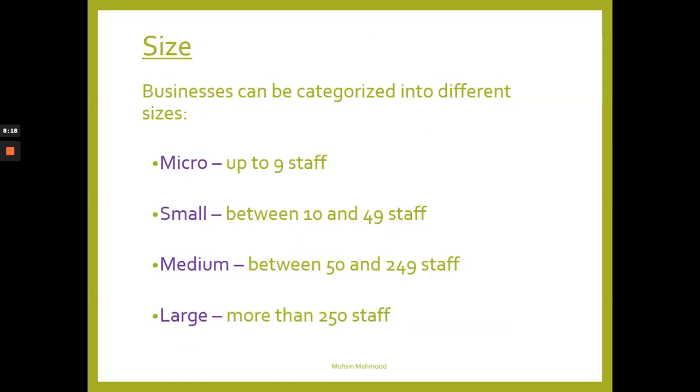Now, size. Businesses can be categorized into different sizes, and this is just a fact. Micro businesses employ up to 9 members of staff. Small businesses employ between 10 and 49 members of staff. Medium businesses will be categorized between 50 and 249 members of staff, and large businesses will have more than 250 members of staff. You'll have to research and find out how many members of staff your business has and try to classify it into one of these different sizes.